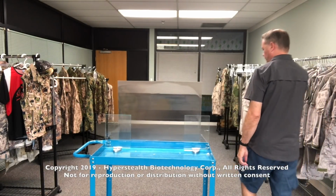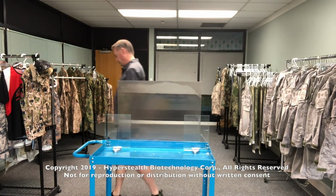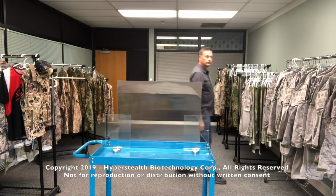This is version 2 large-scale testing. I've aligned the material so the neutral zone is not in the center of the material. This creates dead spots on the two sides of the material to hide targets.